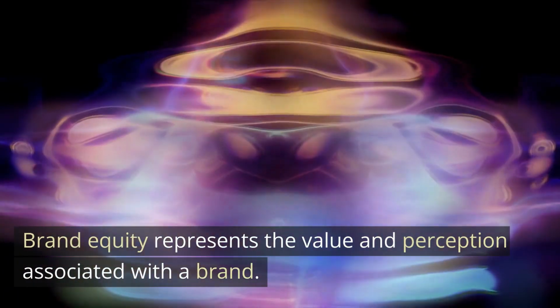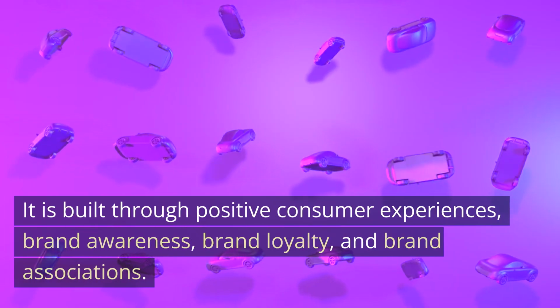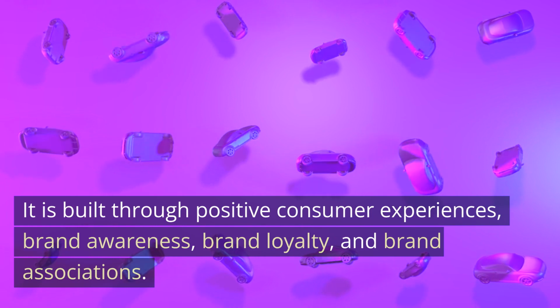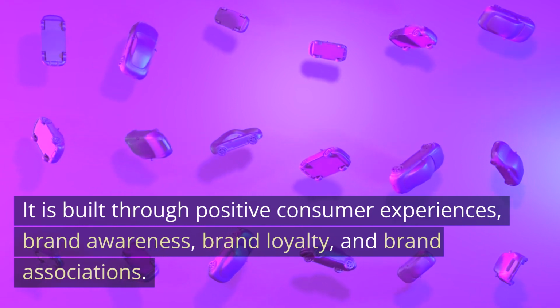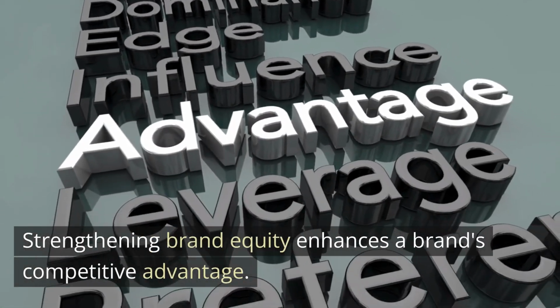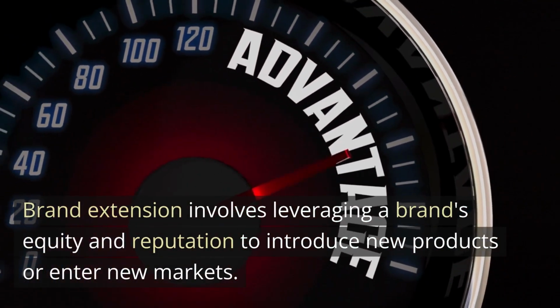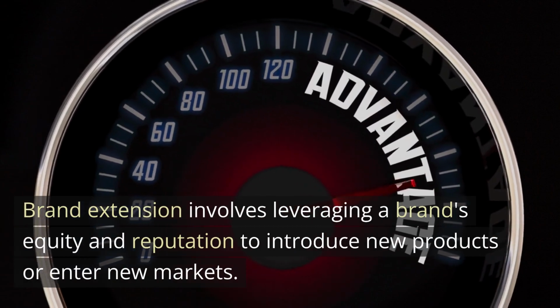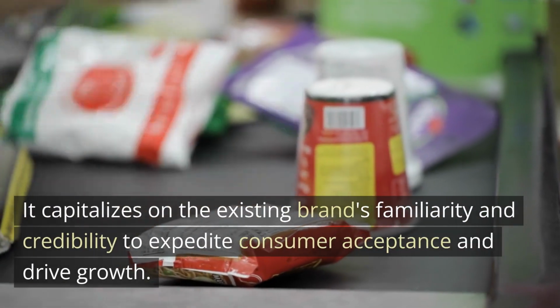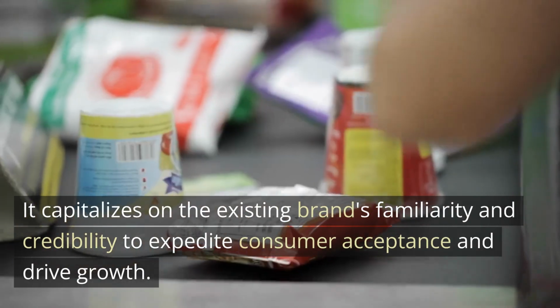Brand equity. Brand equity represents the value and perception associated with a brand. It is built through positive consumer experiences, brand awareness, brand loyalty, and brand associations. Strengthening brand equity enhances a brand's competitive advantage. Brand extension. Brand extension involves leveraging a brand's equity and reputation to introduce new products or enter new markets. It capitalizes on the existing brand's familiarity and credibility to expedite consumer acceptance and drive growth.